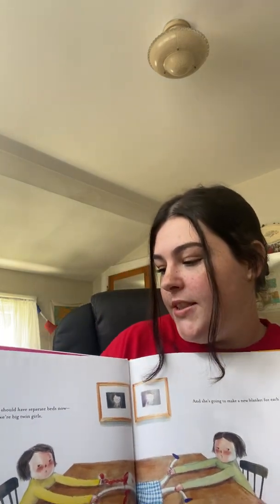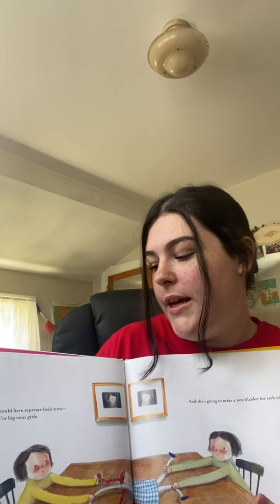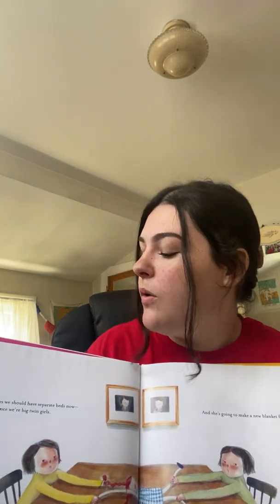Mommy says we should have separate beds now. Twin beds, since we're big twin girls. Oh, it sounds like Mommy's saying that they want them to have separate beds. So the bed, it's not one bed anymore. It's going to be two beds. They're not joined together. They're going to have their own beds.